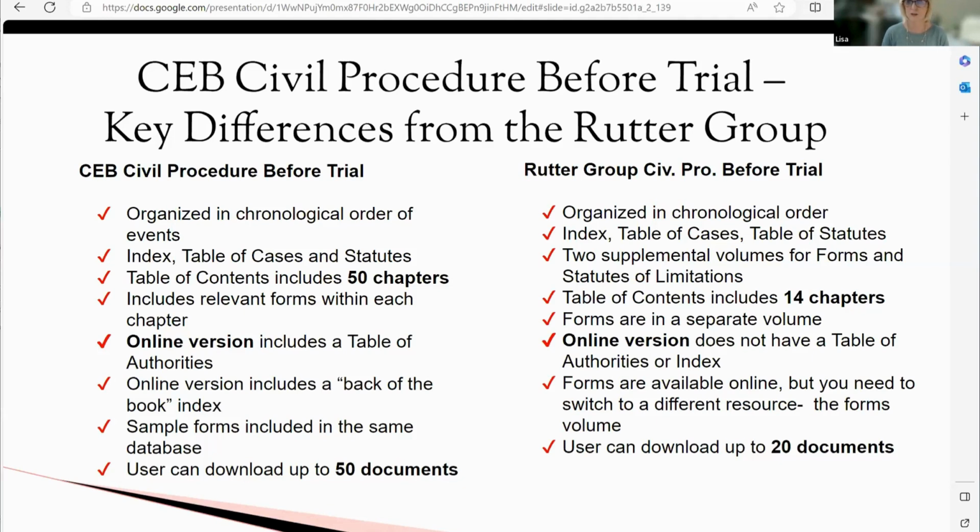Of course, you could use the index, but again, this is just one of the features that really differentiates these two sets. Now, when you talk about the online versions, we have the online version of CEB in the OnLaw database, and we have the online version of the Rutter Group in the Westlaw database. The online version for the CEB also has some advantages. It has a table of authorities and a back of the book type index, which the Rutter Group in Westlaw does not have. Only in the print version do they both have that.